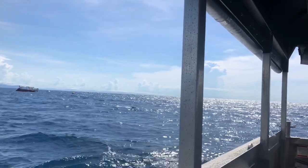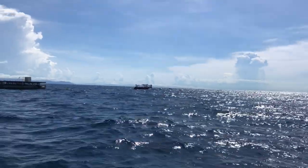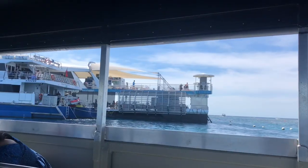Before we had to board the catamaran back to Cairns, we decided to take another glass bottom boat tour as this was our favourite activity of the day. Plus, we also heard that previous tours saw a shark and a turtle.